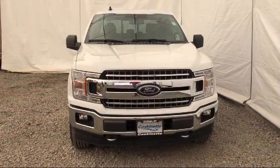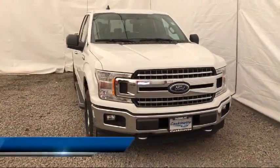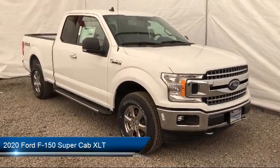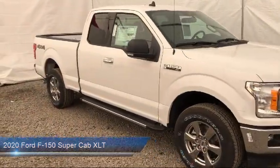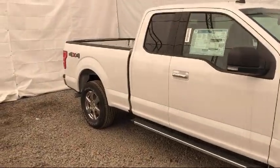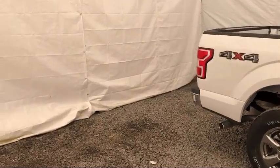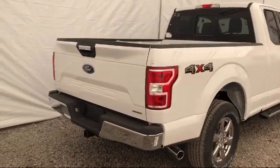It comes equipped with keyless entry, steering wheel controls, auto high beam headlamp control, tire pressure monitoring system, alloy wheels, air conditioning, Sync 3, traction control, 6-speaker audio system, power windows.